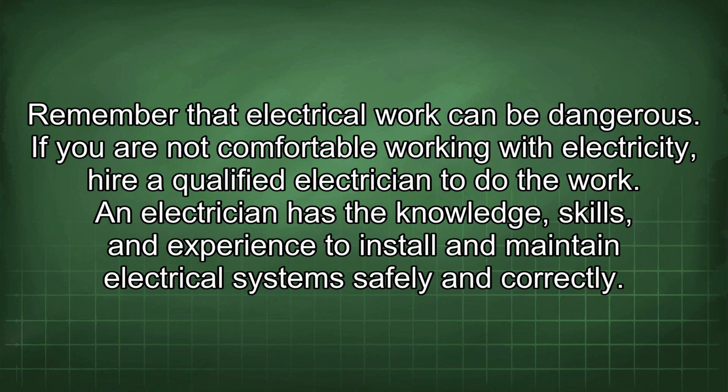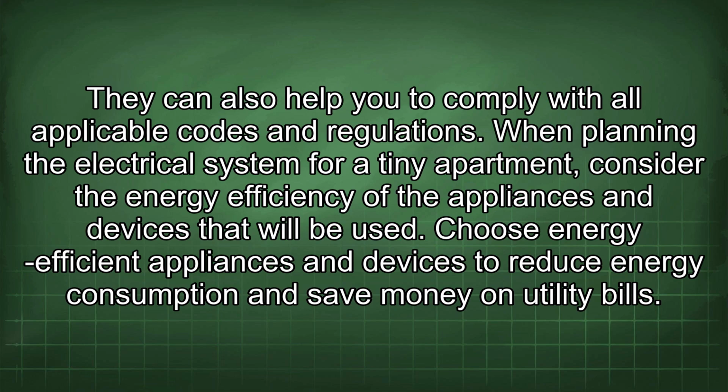Remember that electrical work can be dangerous. If you are not comfortable working with electricity, hire a qualified electrician to do the work. An electrician has the knowledge, skills, and experience to install and maintain electrical systems safely and correctly. They can also help you to comply with all applicable codes and regulations.